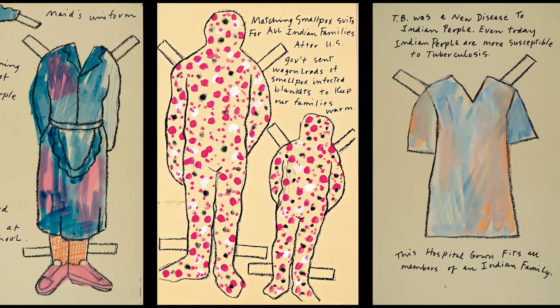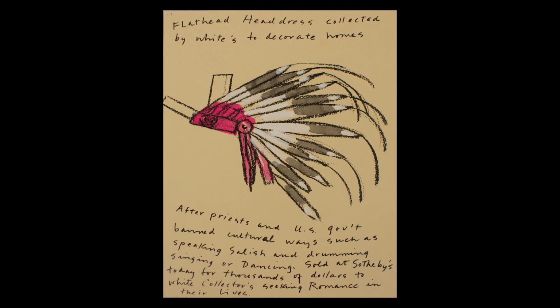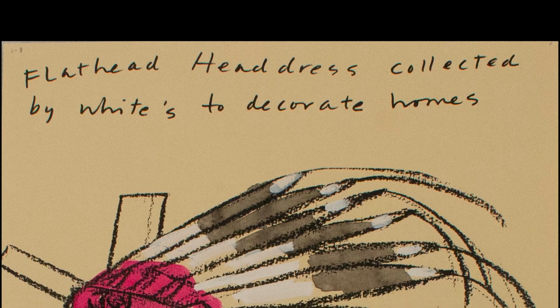Having a closer look at the series, many people will find it less than humorous. What it really does depict is one of cultural and human genocide. One paper outfit that I find most striking is that of a ceremonial headdress that reads, "Flat headdress collected by whites to decorate homes."